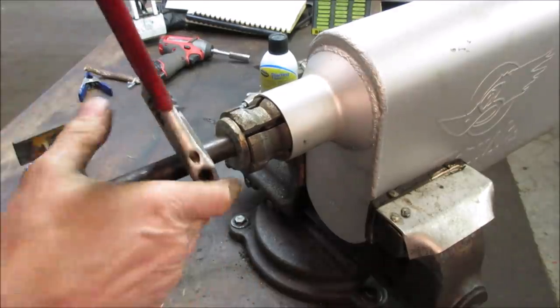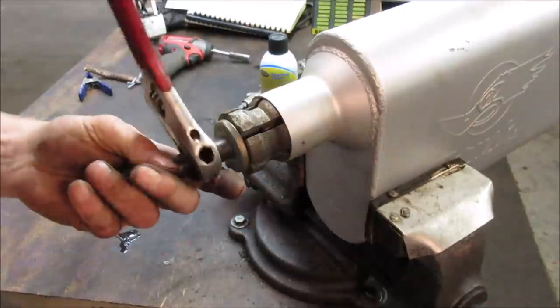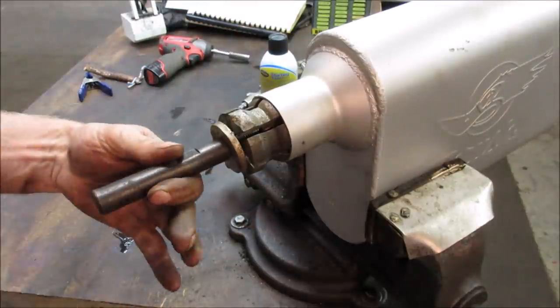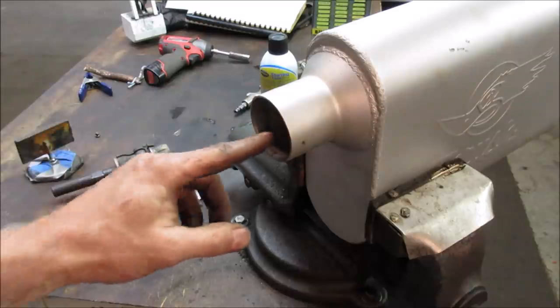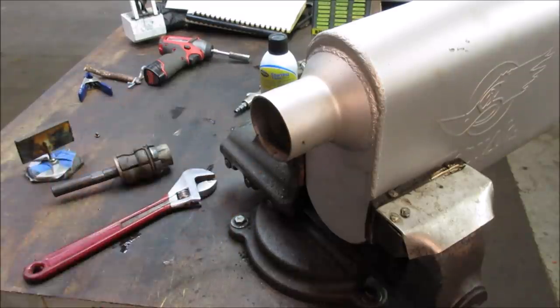So it looks around. See if it did anything. I don't want to overdo it. Probably wouldn't hurt while we still got it here. Let's go take that cone one. We'll ream it in there just to get rid of that, again, that eight-sided look to it.